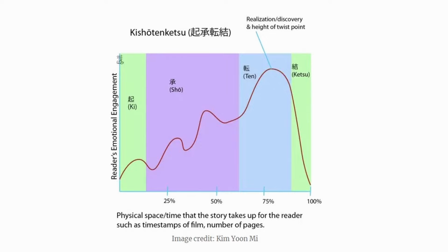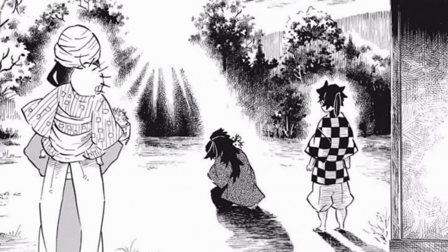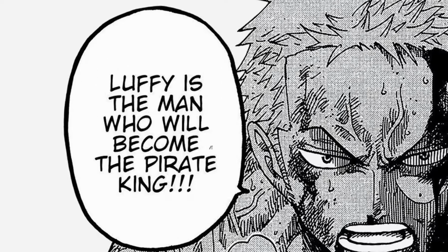The term Ki-Sho-Ten-Ketsu consists of 4 Japanese characters, Ki, Sho, Ten, and Ketsu. Each of these characters represents one of the 4 parts of the narrative structure. This plot structure is unique in the sense that it does not rely on conflict or resolution.